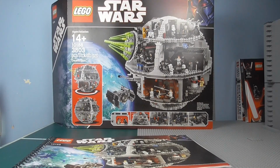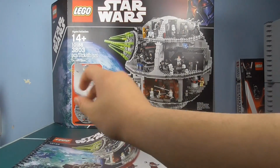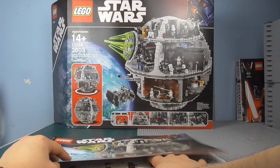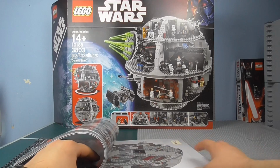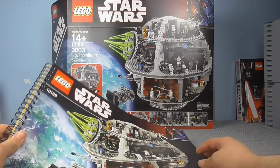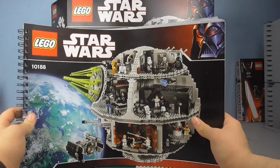Whoa. Okay, I'm not doing that again. I feel like that broke something. But yeah, this instruction manual, oh snap. This is big. This scared me when I pulled it out of the box. It's like 260 pages or so, with 160-something steps. Oh my god, it's actually heavy just to pick up.